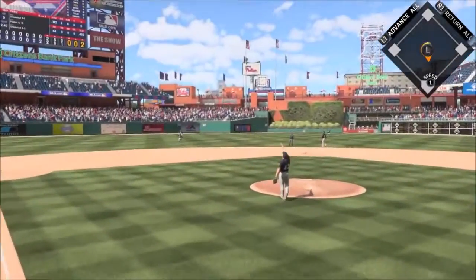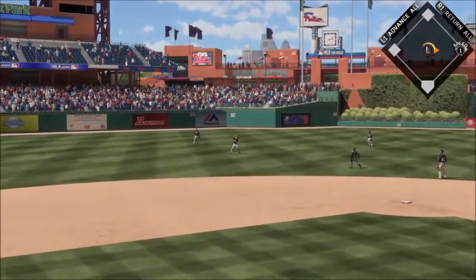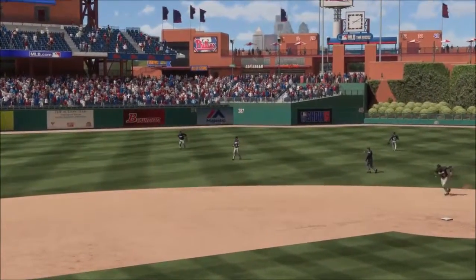This one's flared toward left center. Duffy onto the grass. No trouble with this one, and the inning is over.